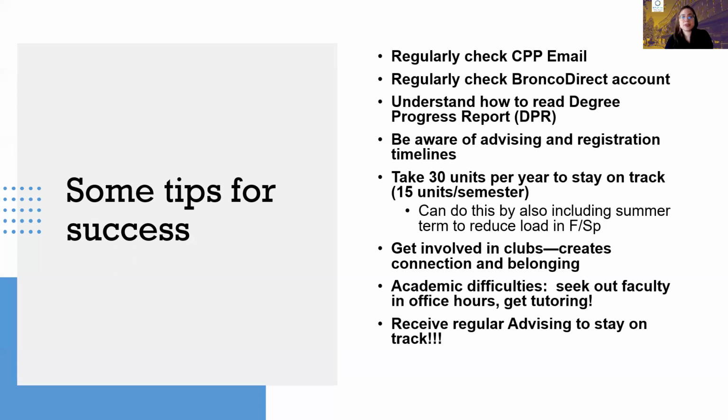Next is academic difficulties. We really would encourage you to seek out help if you are struggling. One of those resources is talking to your faculty member from the certain course that you may be struggling in, visiting them during their office hours, letting them know what's going on. Another resource would be getting tutoring. Through the Learning Resource Center, we have academic excellence and academic workshops or study skill workshops that can maybe help you with that.